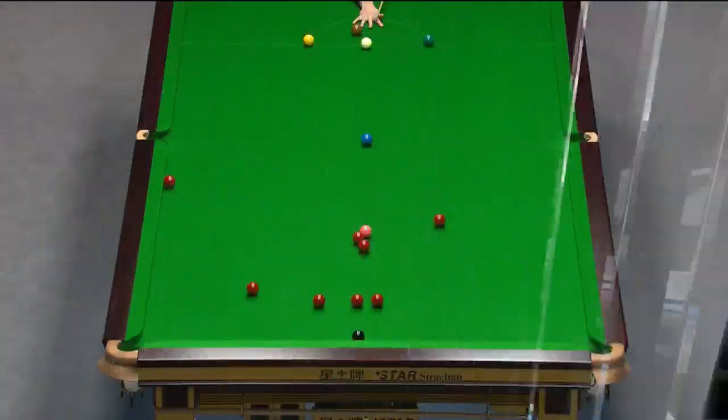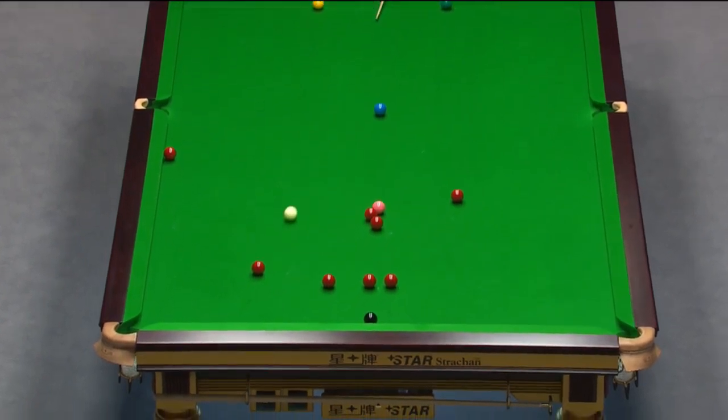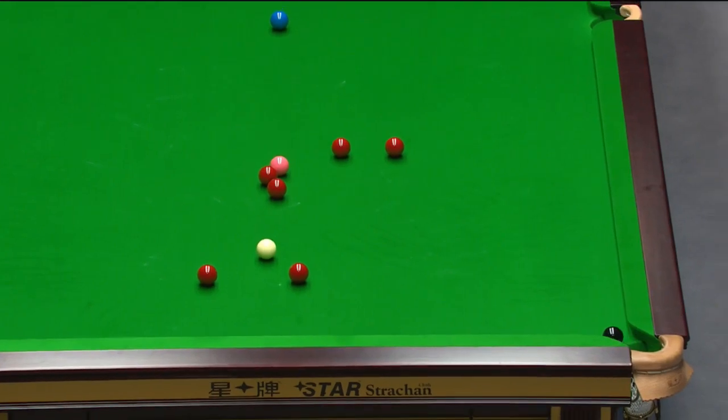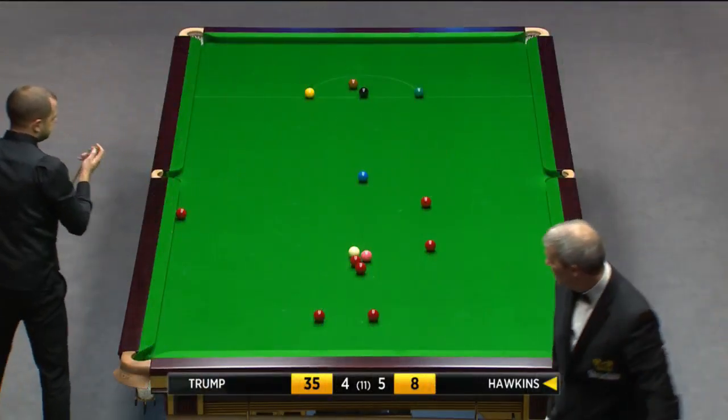Just okay. Well, I think he was playing for the gap there. That was a bonus to knock the black over the pocket like that. But he'll take it.